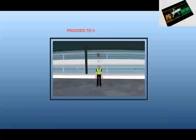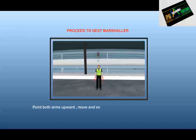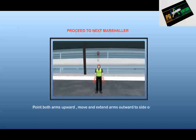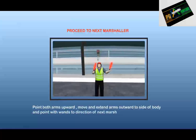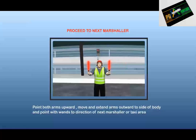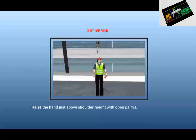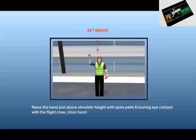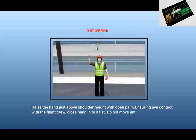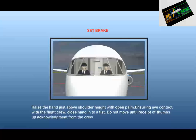When the aircraft has moved out of the marshaller's area of operation and he needs to pass the aircraft to the next marshaller, he points both arms and wands up and outwards towards the direction of the next marshaller. When the aircraft comes to the desired position and chocks have been inserted, the marshaller signals to the pilot to set brakes. He holds a hand up just above shoulder height and closes it in a fist and does not move till the pilot acknowledges that brakes have been set.